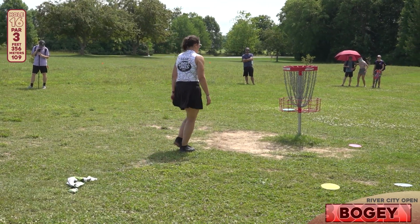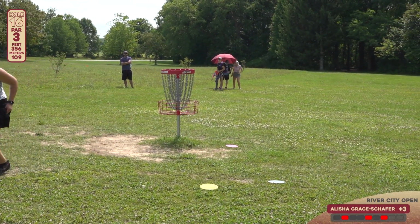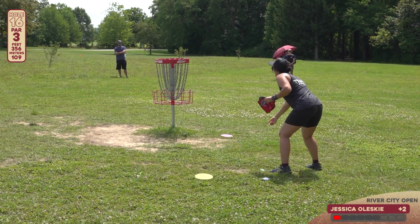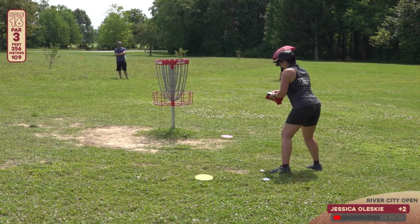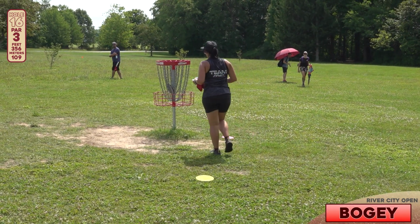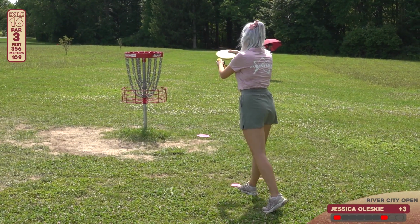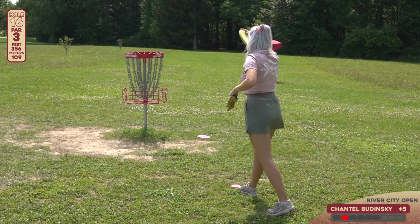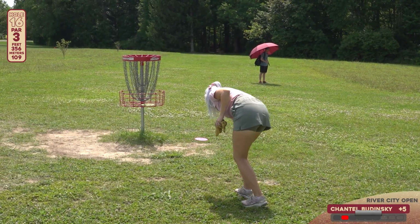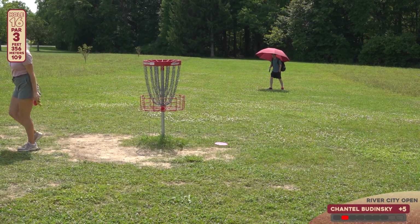Alisha, the comebacker for the bogey. Jess for bogey. And Chantel and Lauren cleanly convert their pars, and those drives were great. Oh yes.